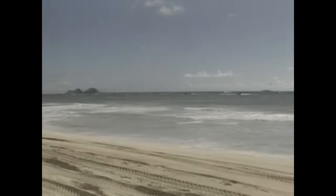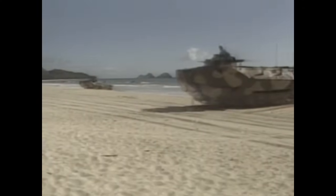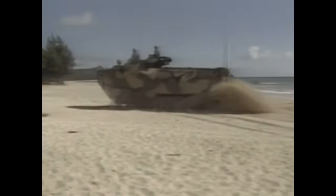When the vehicles approach the beach, the propulsion is automatically shifted from the jets to the tracks, and the LVTs are immediately underway at full speed. Once the area has been reached, the hydraulic rear door is lowered and the Marines dismount to attack their objective.